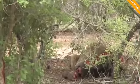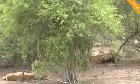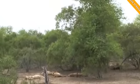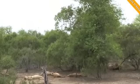So that's the one kill, and then the other kill is basically, I mean, those lions are, say, 30 meters from us, and that's about 90 or 100 feet, and the other kill is about the same again behind us. So it's all in very close proximity.